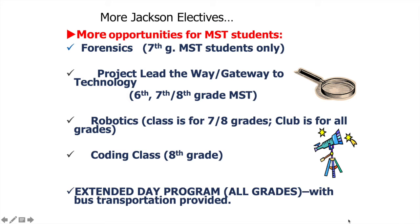These are just more electives focusing on MST students. We already mentioned forensics, Project Lead the Way, also known as Gateway to Technology. Those are open to MST students 6th, 7th, and 8th grade. Robotics, there's also a robotics club and a coding class.